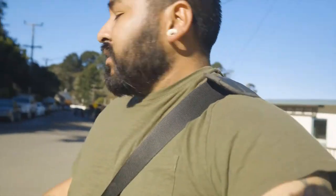All right, guys, I'm out here walking. I'm gonna head over to the beach. I'm gonna start there and work my way back through the town. I'm excited to put these camera bodies to the test. See what they can do. See if you guys could tell the difference.